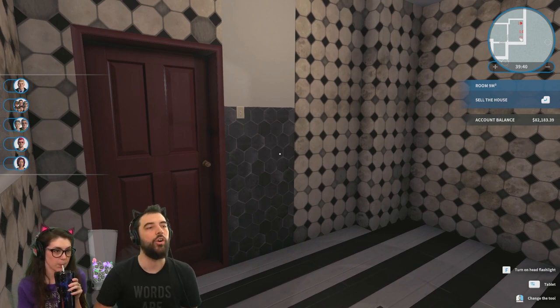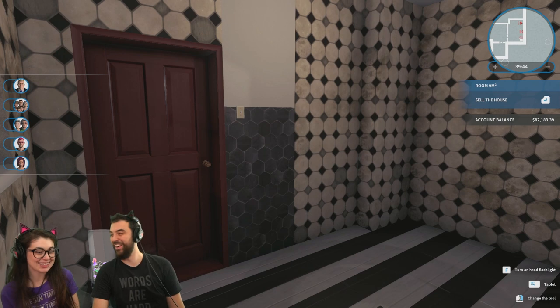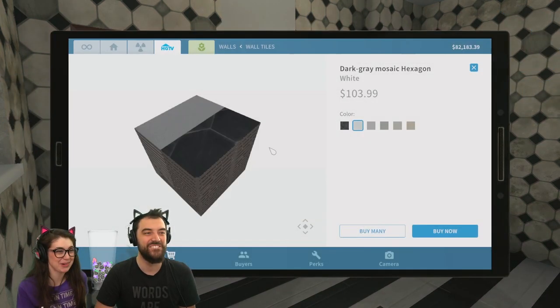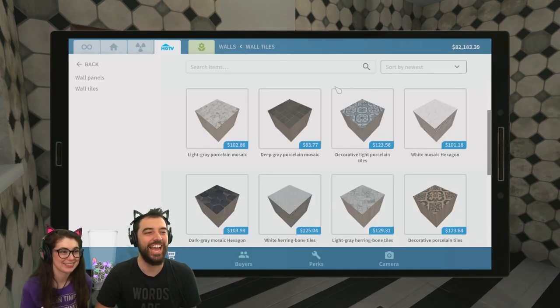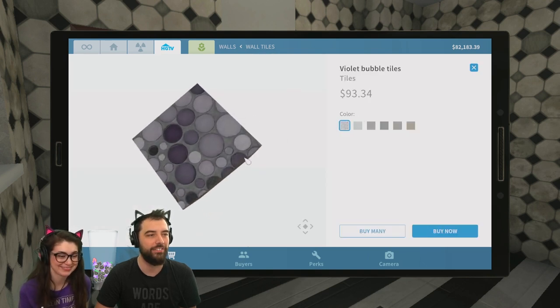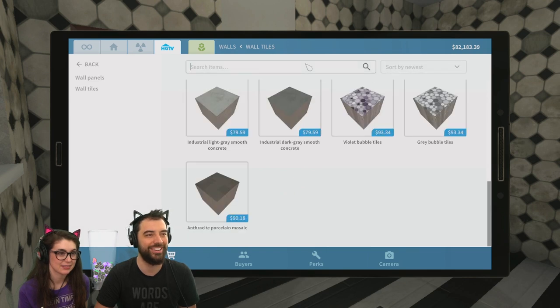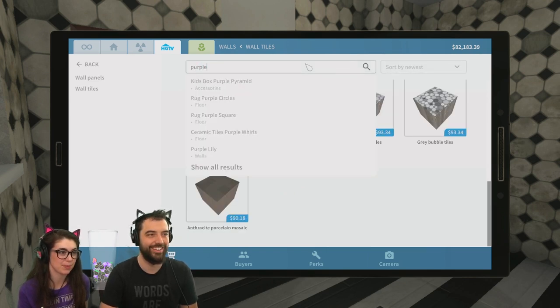You know? Or purple and green stripes. No. It's like too much stripes. We don't want to be one trick ponies. Yeah, you're right. We need to deceive people in other ways. Yeah, deceive. Violet. I don't like those. Are the other ones better? Well, at least they're more purple.